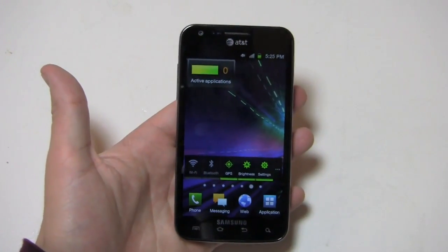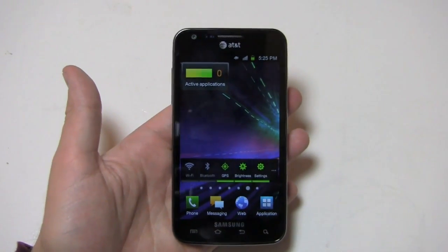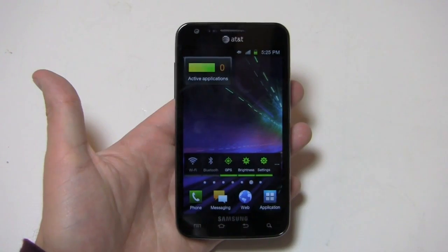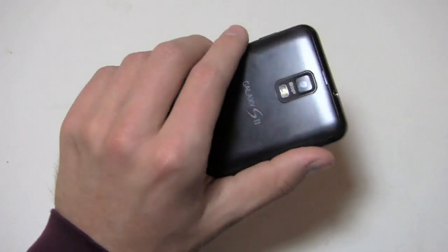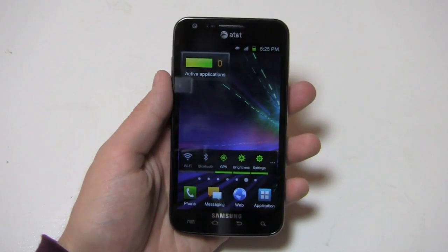Is it worth the extra 50 bucks? Well, that's up to you, because you may like HTC, or you may prefer Samsung, or maybe you prefer the design of HTC. But one thing I will say is the battery life for me, if I were buying today, the added battery life and the screen, the way this one looks, would convince me to pay the extra 50. Maybe it wouldn't for you, but it certainly would for me.